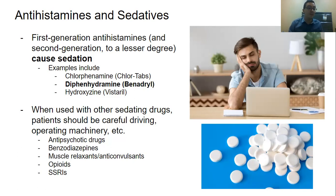But first-generation antihistamines are known to cause sedation. So, for example, as I said, diphenhydramine or Benadryl is super common, but we also have hydroxyzine or Vistaril, which is also used as an anti-anxiety or antidepressant, and chlorphenamine or Chlortabs. When used with other sedating drugs, patients should be careful driving or operating machinery, especially if they're just starting an antihistamine while taking these other medications for chronic diseases or disorders.